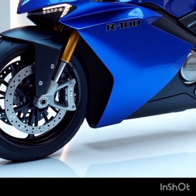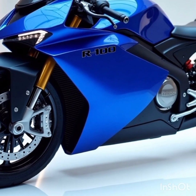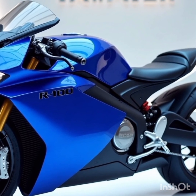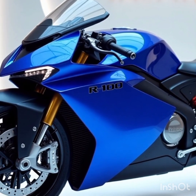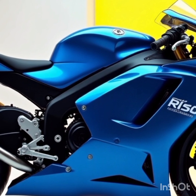If you grew up around bikes in the 80s or 90s, chances are the name RX 100 brings back memories of that raw two-stroke power, the iconic exhaust note, and a machine that became synonymous with speed and style. Well, Yamaha is bringing that legend back, but this time with modern-day engineering, safety, and design. So strap in, grab your helmets, and let's go for a full ride through of the all-new RX 100.